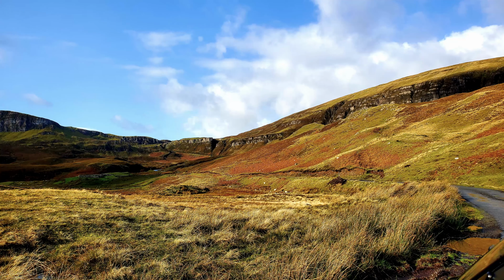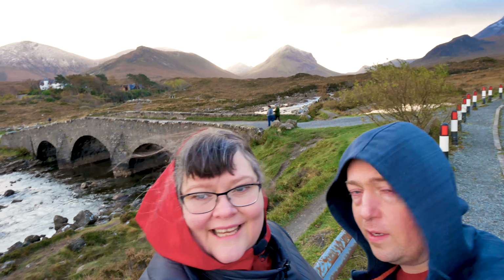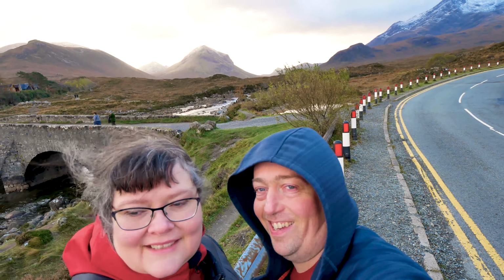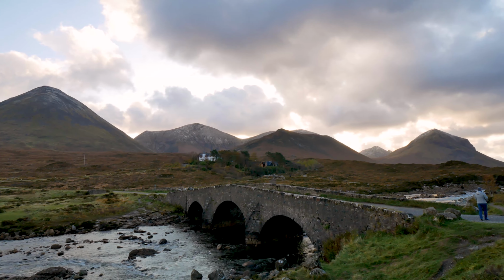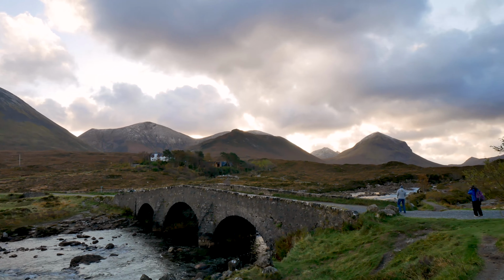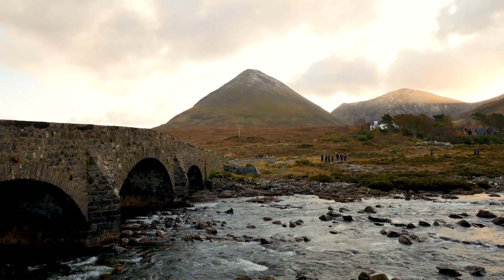Yeah. So we stop every 10 minutes to do video and pictures. Right now we're at the old stone bridge, and oh my gosh, it's so beautiful. Everything is so beautiful with the water and the bridge and the Cuillin, red Cuillin Mountains. Yeah, just drive and you'll find beautiful things.